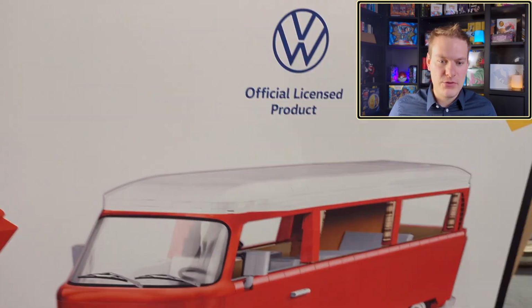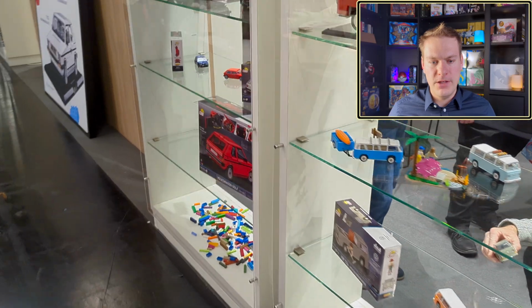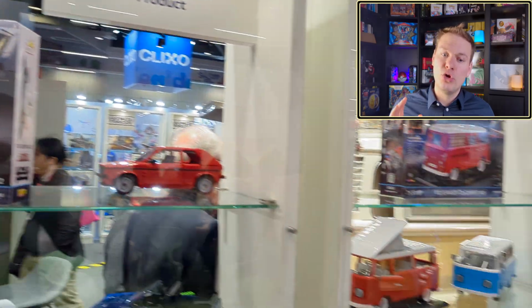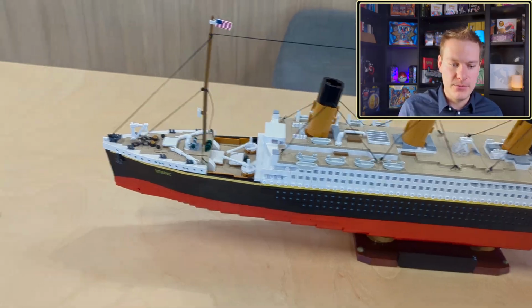Like here, they have the historical section, but they also have officially licensed products, just like the VW, the Volkswagen, and other cool stuff. Absolutely recommend you check them out. Good quality, but you might want to see a bit more. Of course, let's move on.